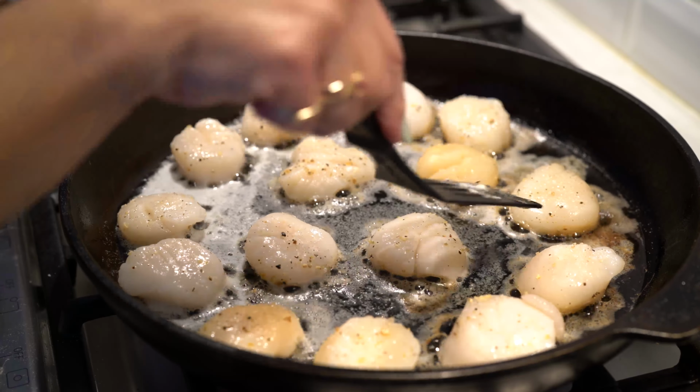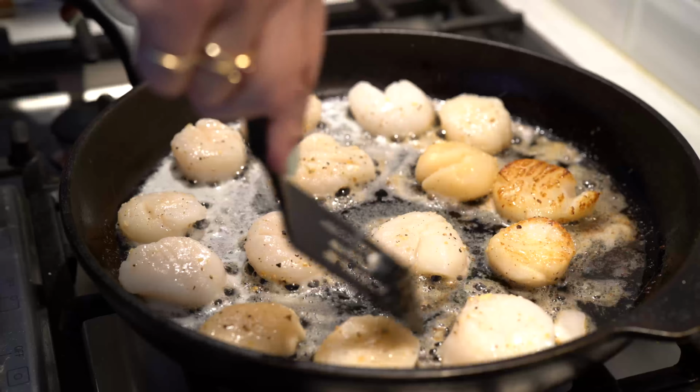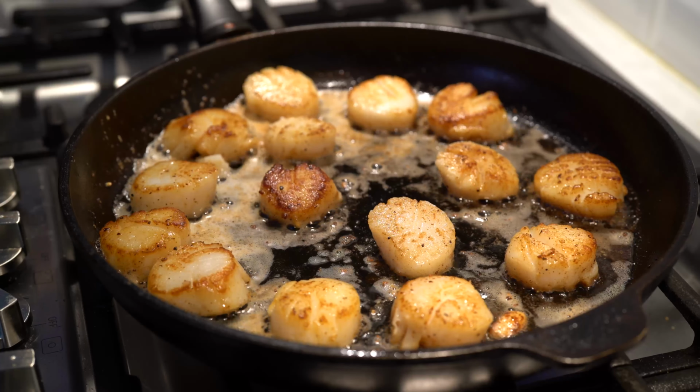Just like if you set and forget our scallops, they're going to overcook. If you set and forget your investment strategy, that's going to have a lot of pitfalls, not the least of which is that your accounts will almost certainly end up not reflecting your priorities. Oh my God, look at that gorgeous crust.